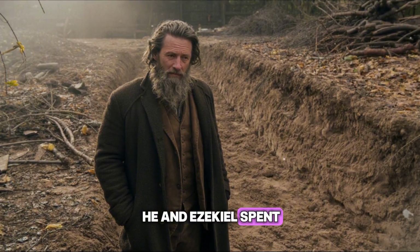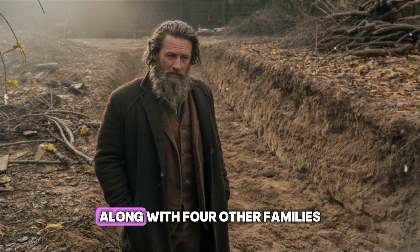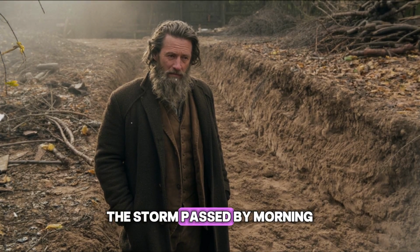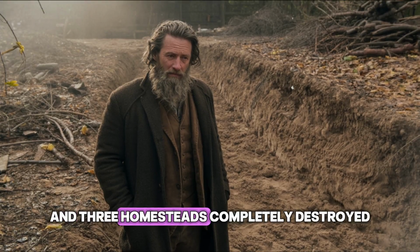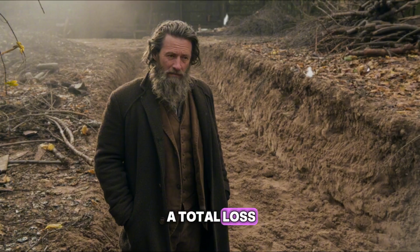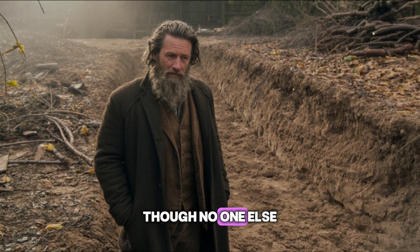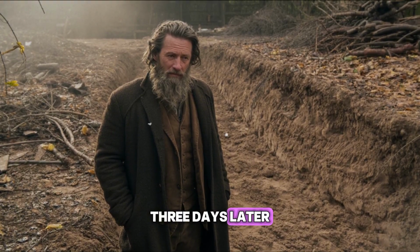He and Ezekiel spent that night in Luther Hastings' cabin a half-mile away, along with 4 other families whose homes had been damaged. The storm passed by morning, leaving the ridge scattered with debris and 3 homesteads completely destroyed. Thomas Tate's cabin was a total loss. 2 other families had lost their structures, though no one else had died. The community held a funeral service 3 days later.